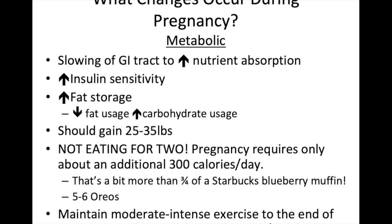But at the end of the day, fat gain is dependent on total caloric intake, right? So this is just in the short term what the pregnant woman gets the energy from. It's not like she's going to have a decreased fat loss or something like that because of this divvying up of the fat versus carbohydrate usage. It's just where she gets the energy from in the short term.